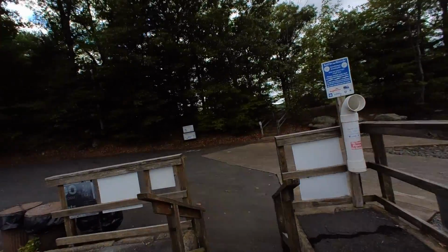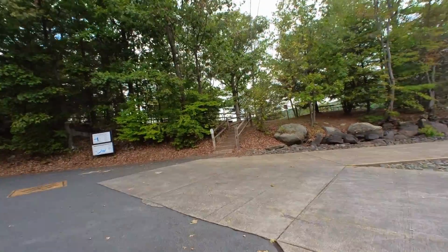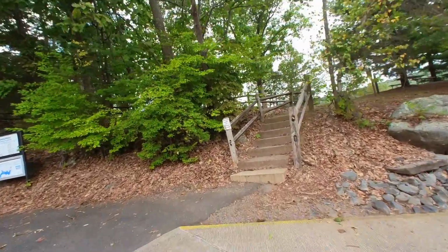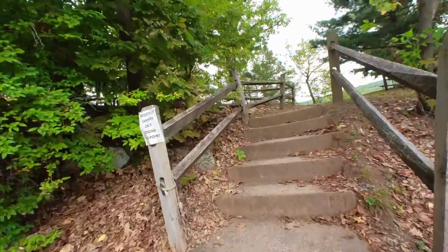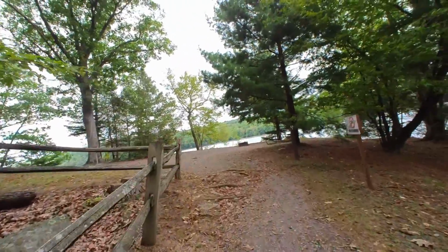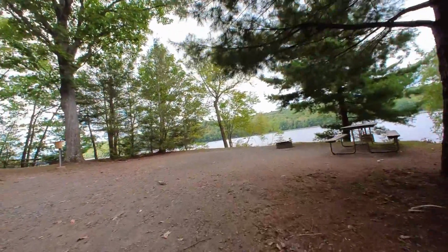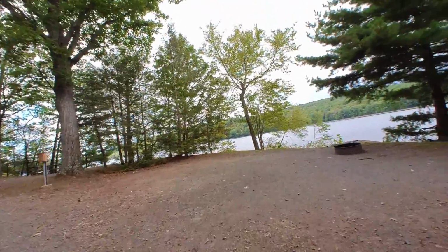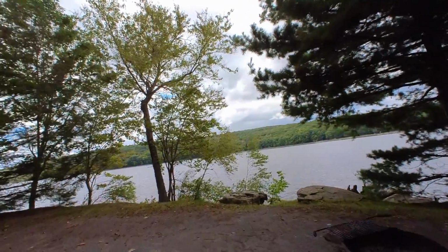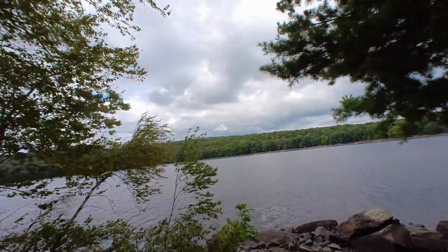Let's go check this area out. I'm gonna walk up here and see. It's pretty neat here. Look at all the boulders.